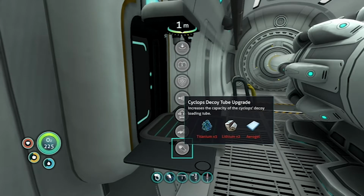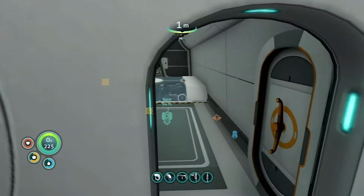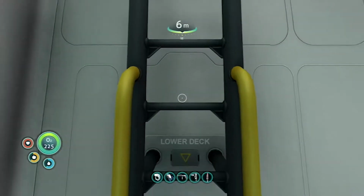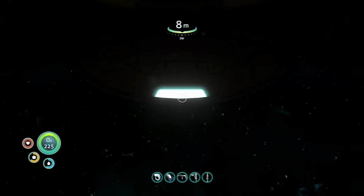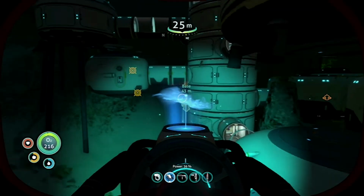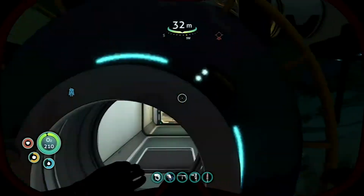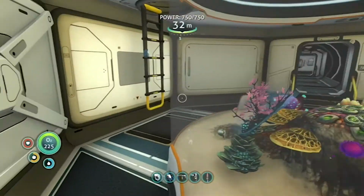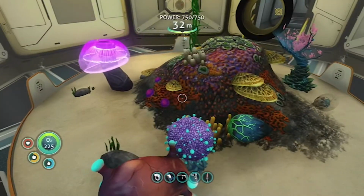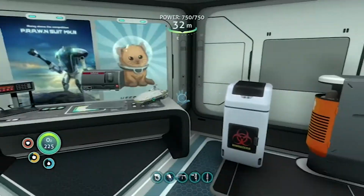What is a decoy tube? Increases the capacity. No, I just need to create one. Plasteel ingot and ruby. Okay, cool. It's pretty simple. So I'm going to see if I can make that, and I'll probably be able to. I just want to see what I can do to get into the lava zone, you know. Got the fish, got the bulb, it's getting bigger, stolen from the king bulb. Maybe I can, I don't know if that's like the prince or whatever.